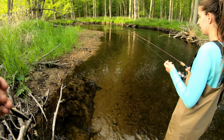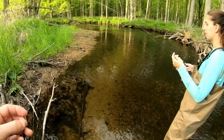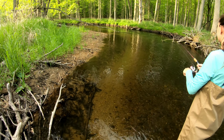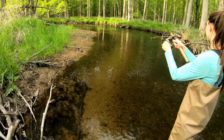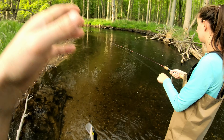Get as close to that bank as you can up there. But there's a log down right there kind of in front of us, so you want to stay left of that. Reel into the left. Good. There you go. Oh! Did you see that hit? That's a stick right there. That's a stick, but the one up front was a nice fish.